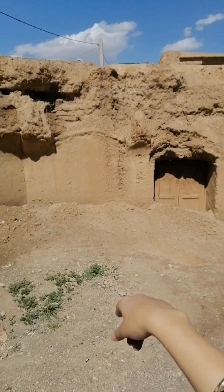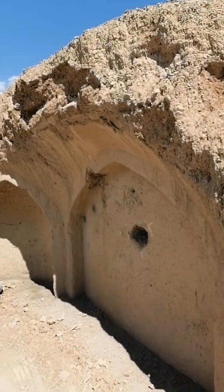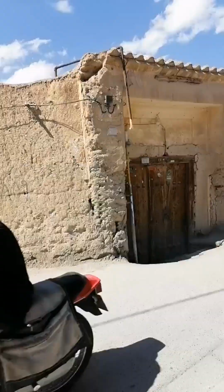This is the first room or the guest room's door. Did you notice this house didn't have any electricity and lighting? It shows how old this is and how many years it's been abandoned.